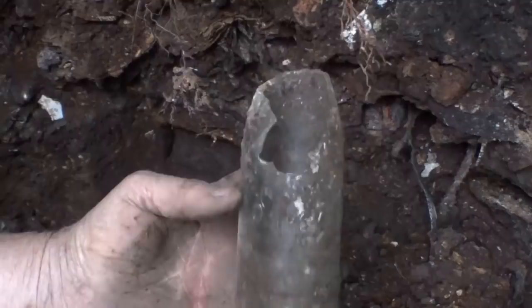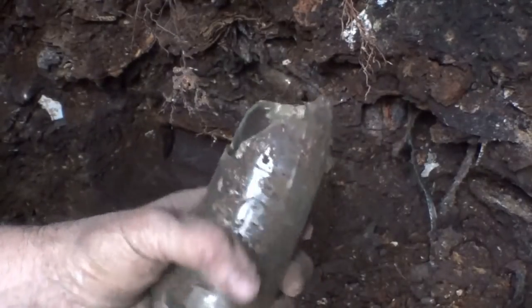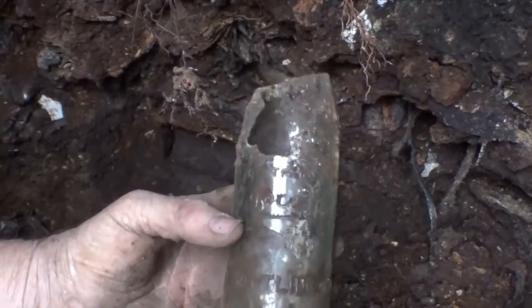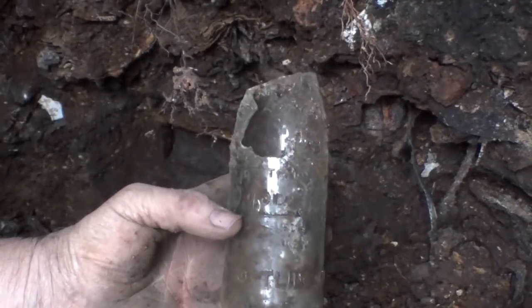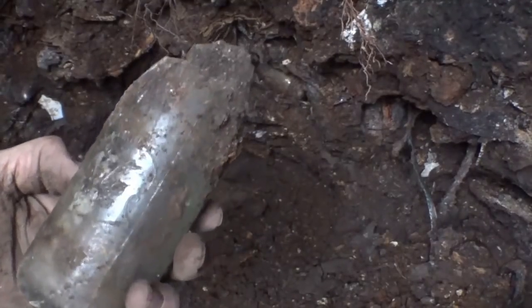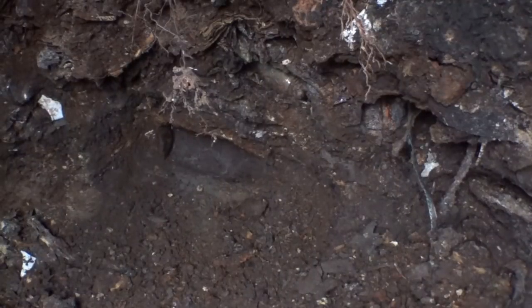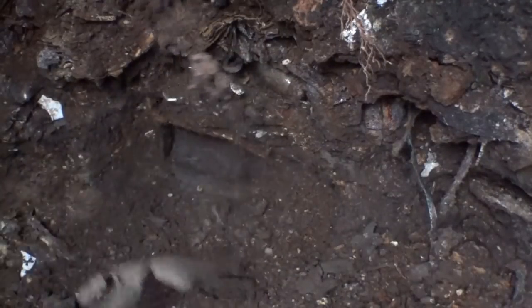Just hit this, broken, unfortunately. It's a straight-sided Coke bottle from Peoria. We got a good one the last time, but that's the only one we've even seen this time. So they're pretty scarce. You don't find those very often. It's got that real nice, fancy script around it. So all right, let's see if there's anything else in there.